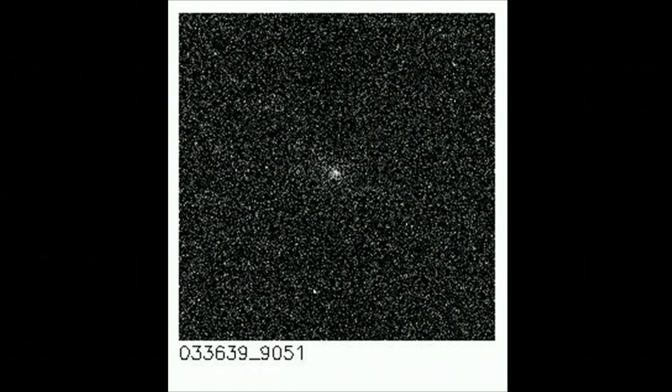All right, and this image shows that unfortunately ISON is smaller than that. The estimate for the size of ISON is about 3 miles across. All right, so we didn't resolve it, but it also got us a little worried that maybe it's too small, because a larger comet is more likely to survive perihelion passage.